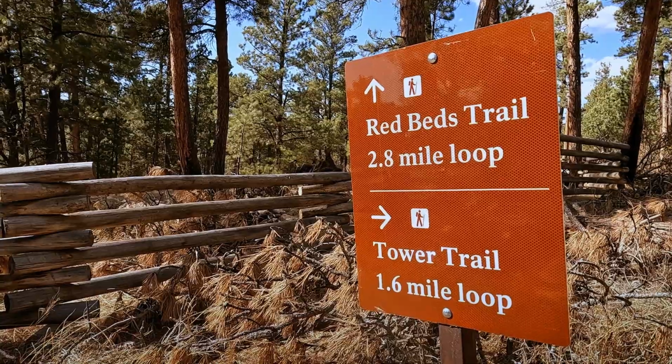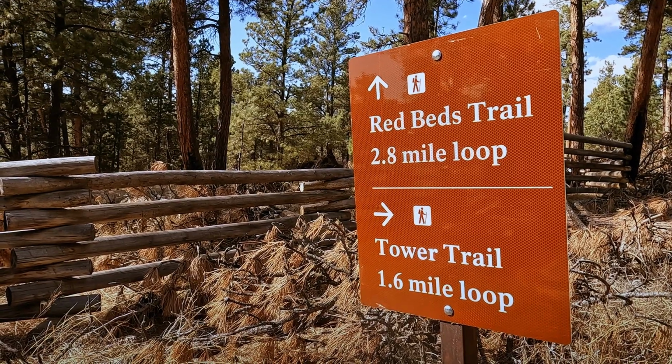So there's 2 trails around the mountain. The narrower one that goes around the base of Devil's Tower is called the Tower Trail. The one that I'm on now, the wider trail here, is called the Red Beds Trail, which is longer, makes a wider circle around the mountain.